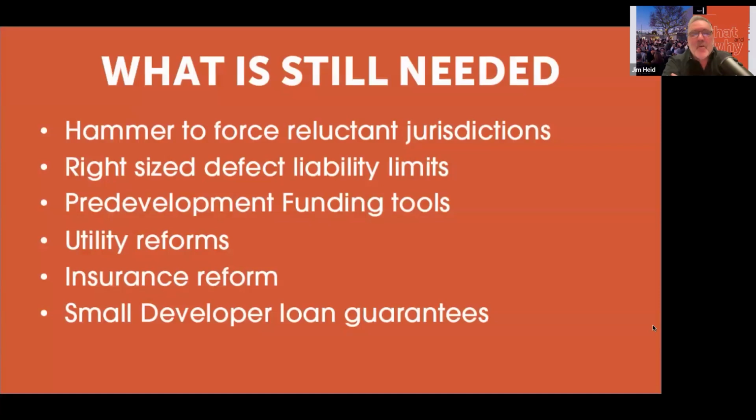So to close out this part one, I just wanted to say what is still needed. With a lot of the code changes that are happening, we still have a number of reluctant jurisdictions that will play chicken with a small scale developer. It's like, well, we know the code says that, but we're going to continue to handcuff you until you bring legal muscle in to prove that we're wrong. And so we're not getting the kind of scaling that we would like to see.